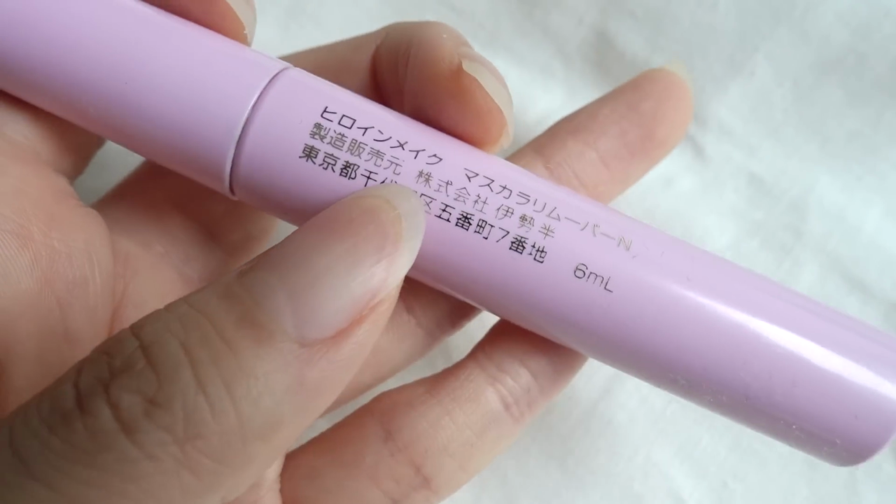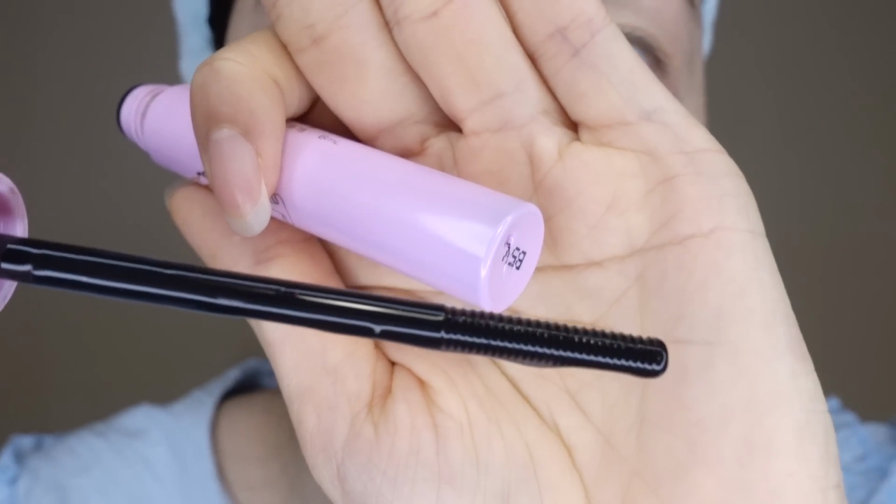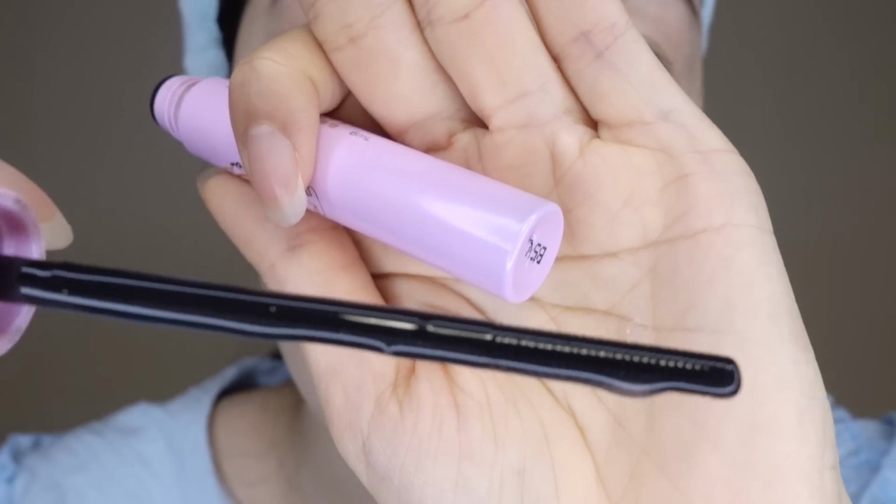But I did get this from online and this is so good. So this is a mascara remover. It looks like this. You have a little bristle thingy, right? And then you apply this on top of your mascara to remove it. You just apply it like a mascara and leave it. Just give it some time, like 5 seconds, 10 seconds.